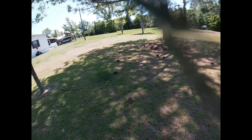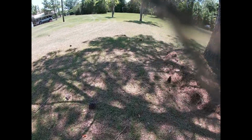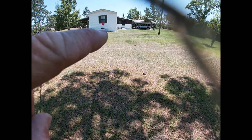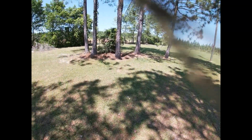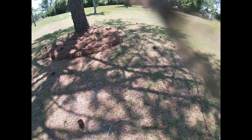Some of y'all are probably thinking, he always complains about pine cones, and then I show y'all a picture of them. So I'm just gonna show you, this is one tree. Go way out there in the yard. One tree, all the way around it, okay? I've already cleaned up around these. These weren't as bad as this one, but that just gives you an idea.